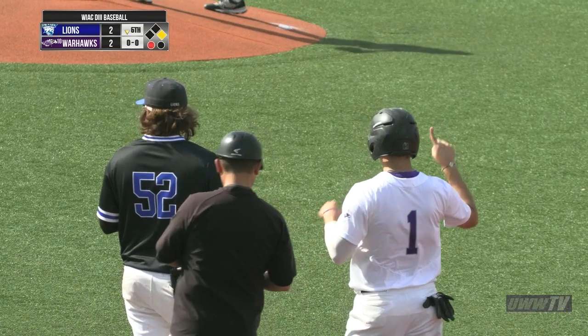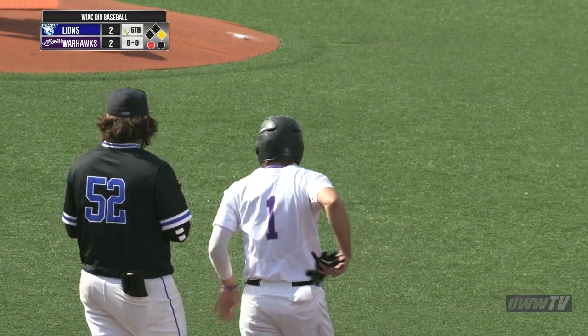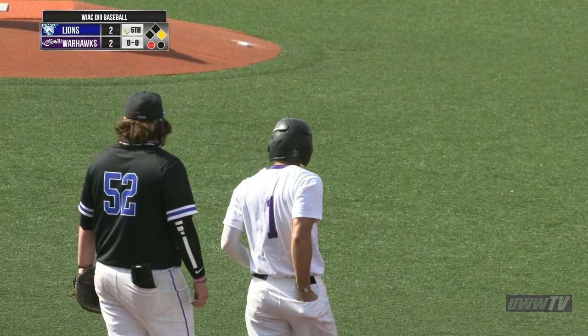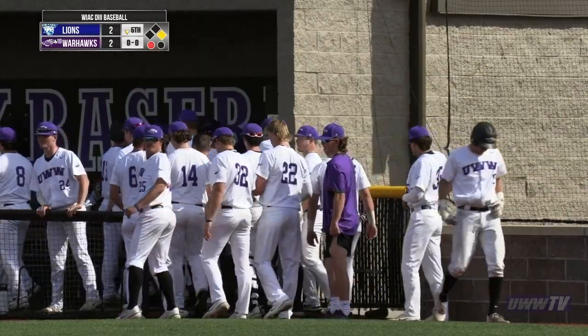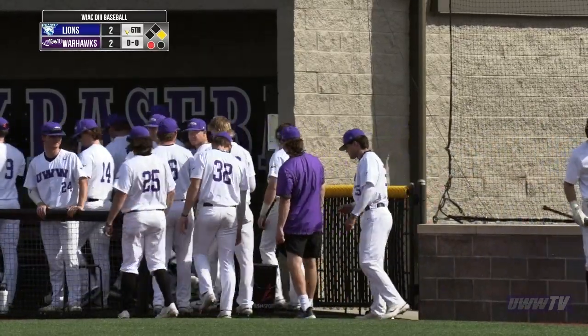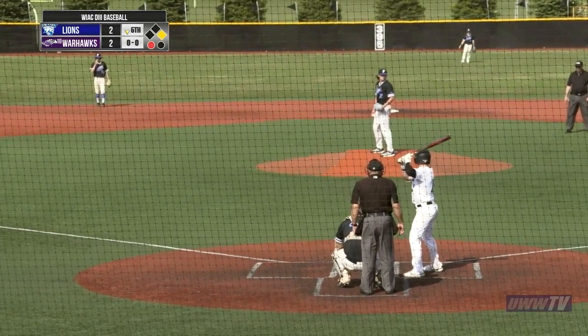Sometimes the base knocks just help in any way. Exactly, and even if there wasn't a runner in scoring position, a single always helps get a runner on base, a possible run that can come in later in the inning. So the Warhawks with three straight hits after a ground out from Sam Vomhoff.